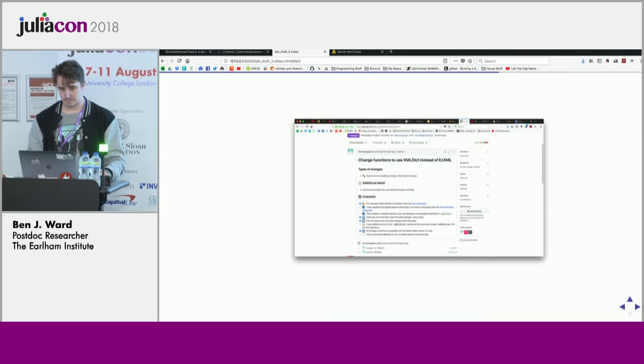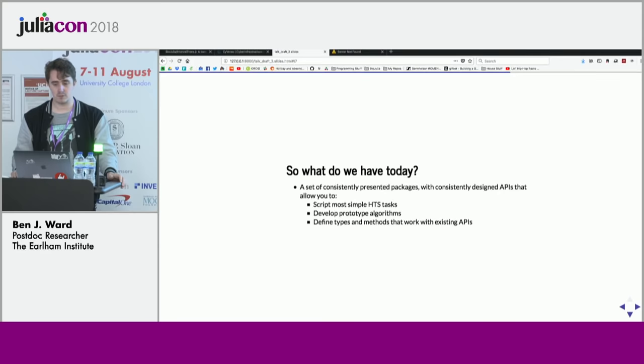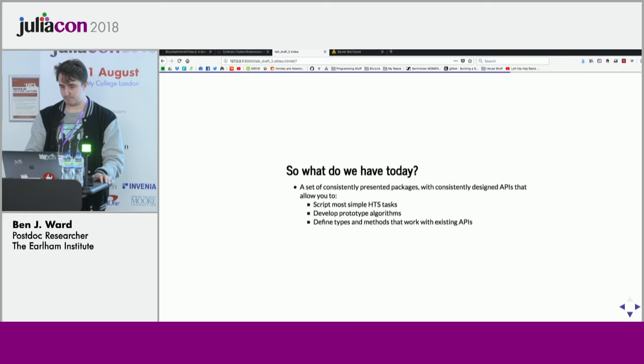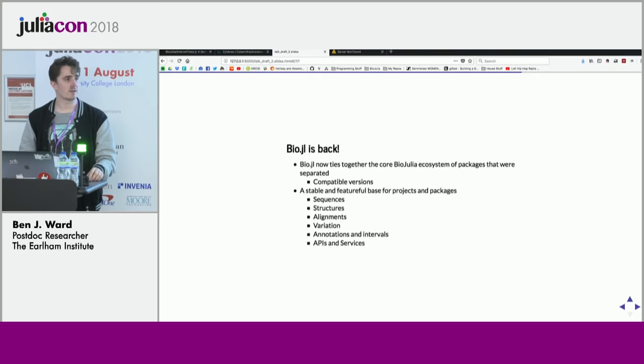So today, we have a consistently presented set of packages with consistent APIs that allow you to script most simple high-throughput sequencing tasks, as well as develop prototype algorithms and define types and methods that extend those APIs as they are currently. BioJulia is back, but now it's more or less a meta package that basically just binds together a load of other packages, because we have split our ecosystem into many smaller packages, a bit like Chris has done with the differential equation ecosystem, and tie many components together in a consistent way.